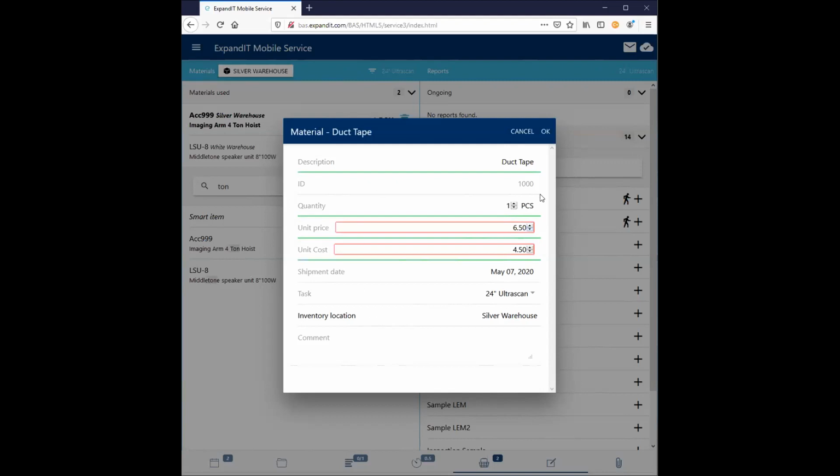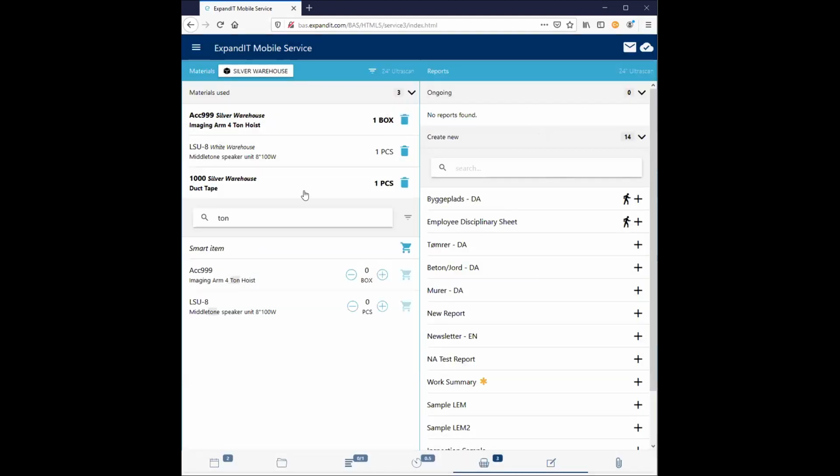How do these flow back to the ERP systems? There's different ways. It can go against items or products. It can go against GL accounts. So we work with different customers for different workflows. By default, we have the ability to just send it in as an item. However, that can be changed based off of need. So we're going to go ahead and add a roll of duct tape also.